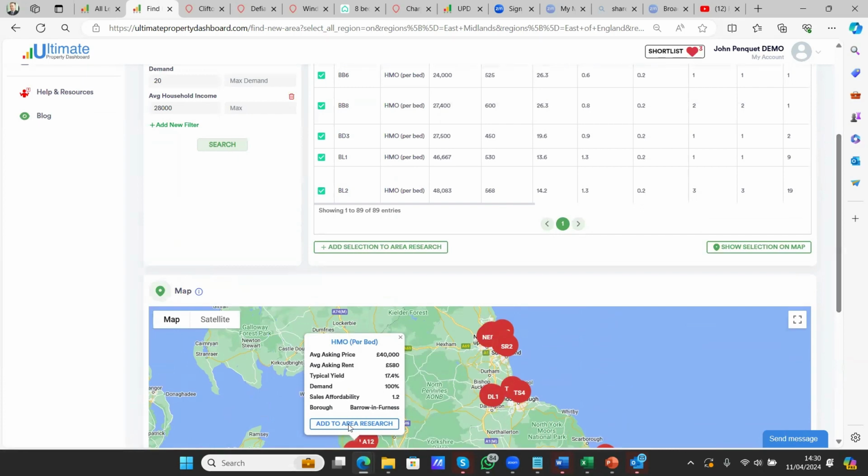And again, if you like that area, add it to area research. Exactly the same process as we did before. You can start your search from there. You can look for properties. You can add it to your shortlist. And get insight into what's going on in that location.